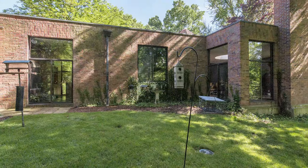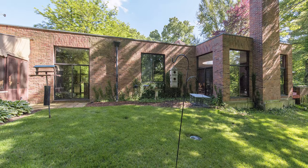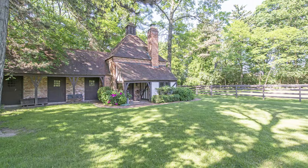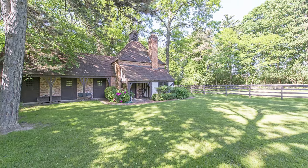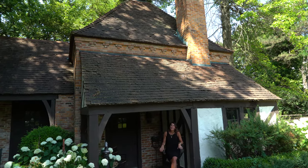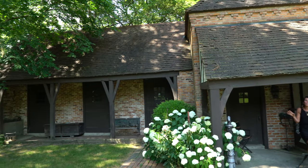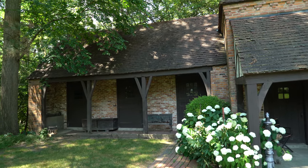I'm sure it's probably one of those characteristics that caught your eye when you pulled up. One of the other cool features where we're at right now is this carriage house back here. The current sellers love this. This is where they have Christmas Eve. The rest of the home, they've had parties of over 300 with no problem whatsoever.